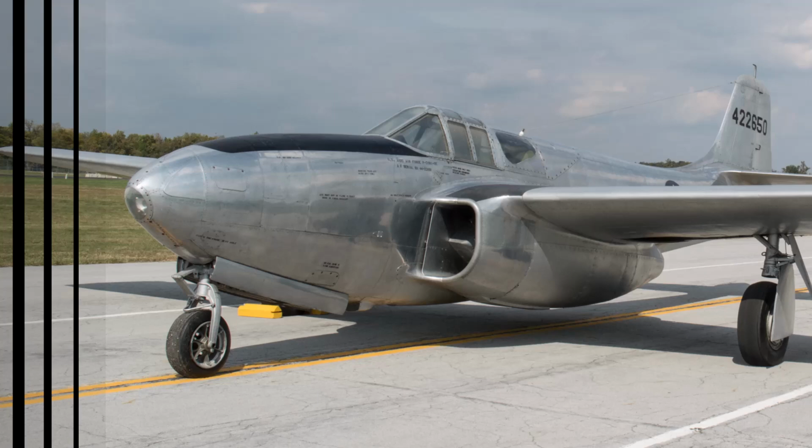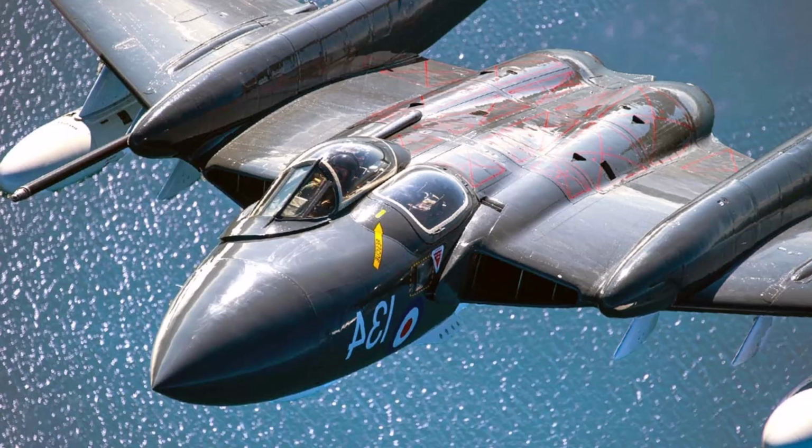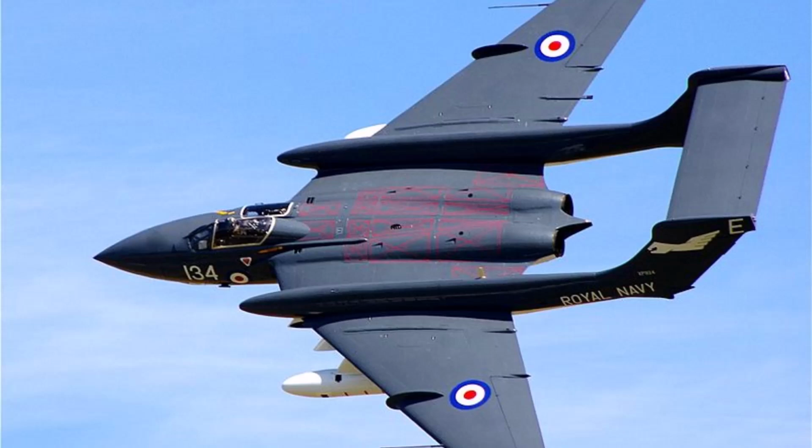At number 3, the de Havilland Sea Vixen. Even though the much better F-4 Phantom was needed, the Royal Navy kept using the strange Sea Vixen as its fixed-wing carrier-based aircraft until 1972. A strange twin-boom, twin-engine plane with an off-center cockpit for the pilot, which can only make it harder to fly. This type is known for being hard to control.